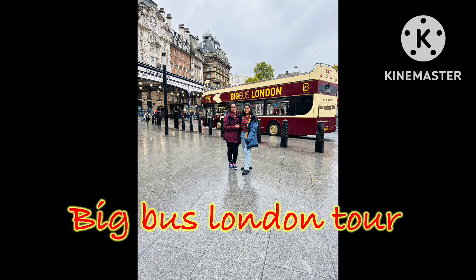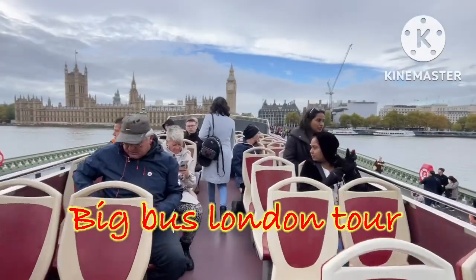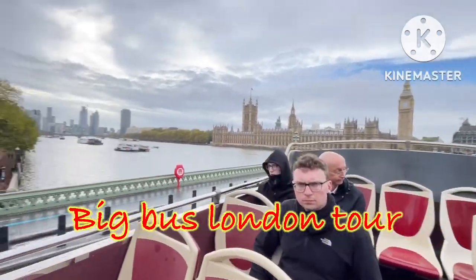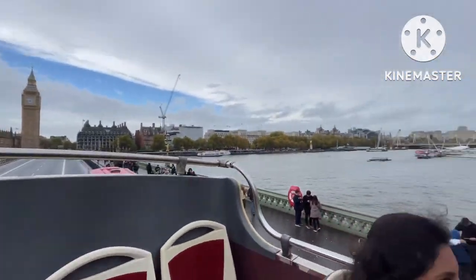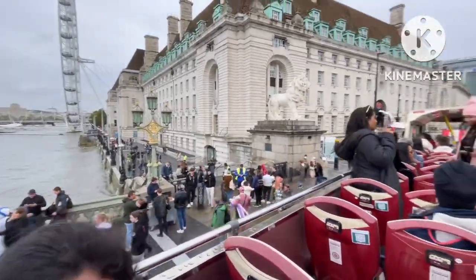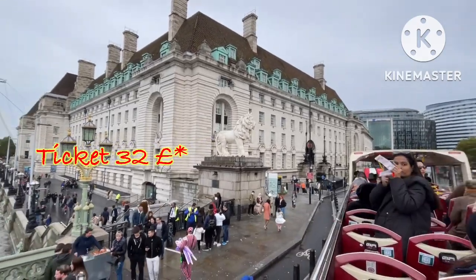So now I am catching my Big Bus London. Actually, the Big Bus London tour operates sightseeing tours of London on top of a double-decker bus. You can enjoy your ride at your own pace with a free audio guide and Wi-Fi and with the open top. The ticket is approximately £32 per person.